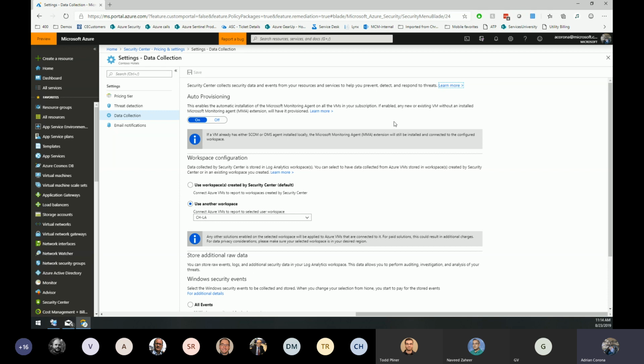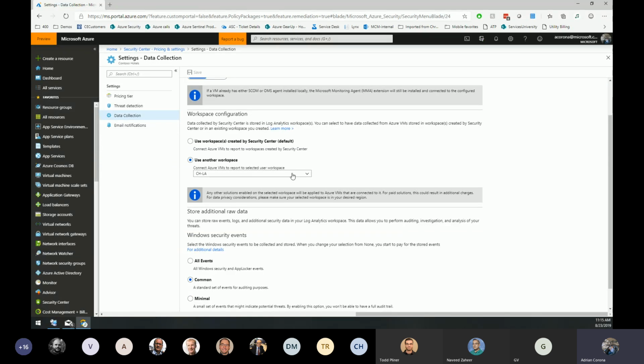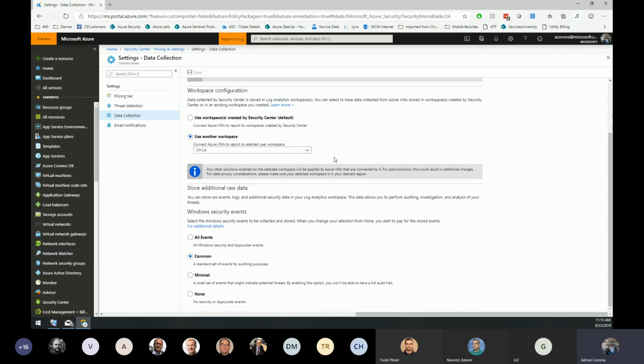Again, this is something you want to look at, to turn it on and off. I will always keep it on for critical workloads and across the board. And also, you can choose either the default Security Center workspace that is created for Log Analytics, or you can choose another one. In this case, I selected one, and that's where it goes.